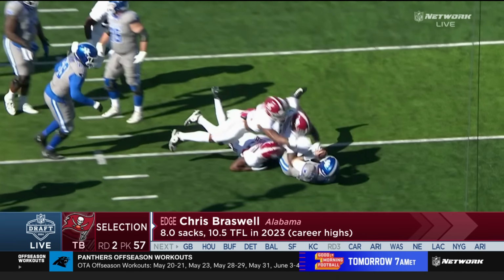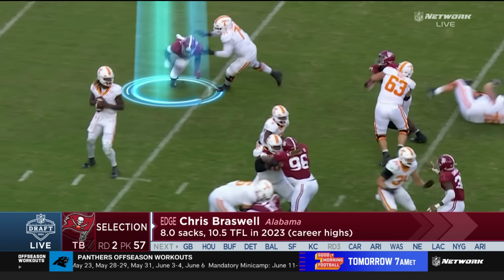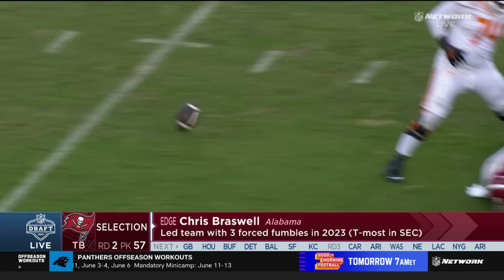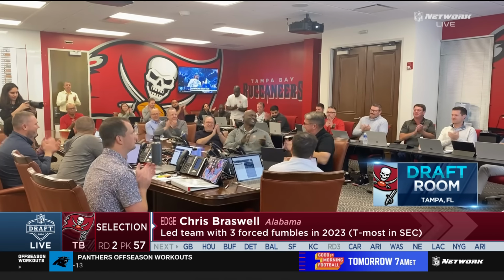This is about the perfect value for him. When you think about Yaya Diaby, they hit a home run with him, got great value. They come back and get another guy with a lot of juice, a lot of speed off the edge. Very similar player, very similar type of guy.